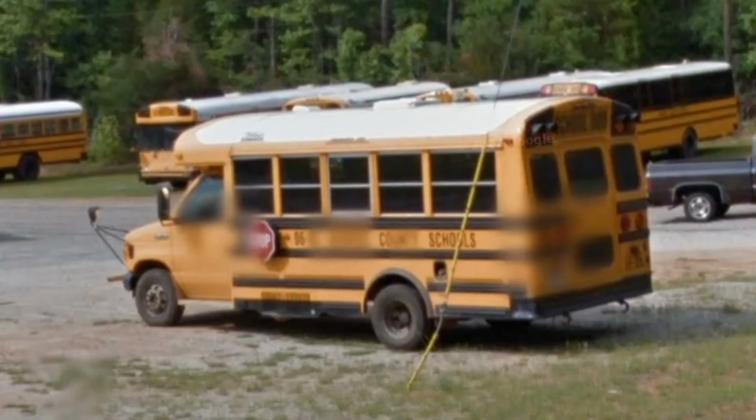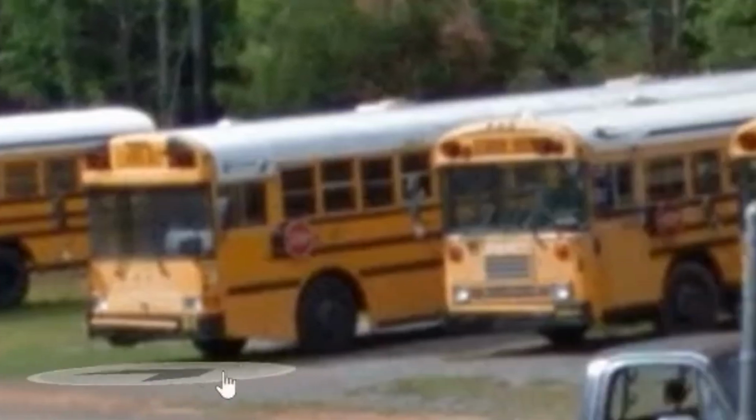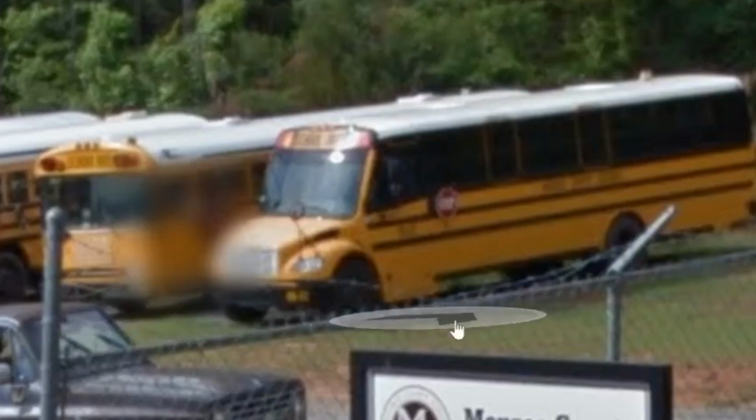There's a little Ford Minotaur up front. Over on the side of the lot, we can see a shorty, very early TC2000. We have an International RE, a Bluebird TC2000, a TC2000 RE, which is kind of a surprise. I wasn't expecting to see that there, and another C2.